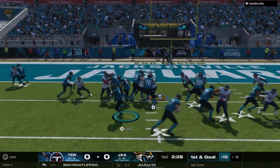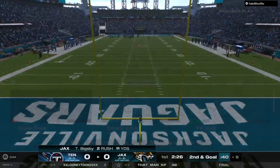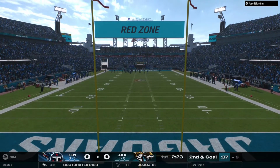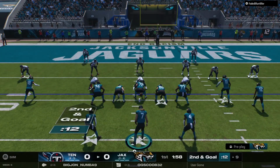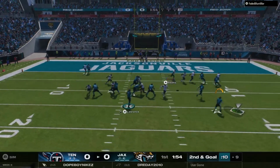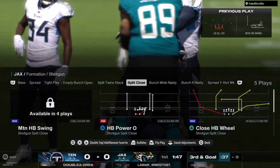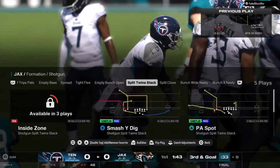1st and goal. And Bigsby once more. And he is going to lose yardage here. It's a loss of 4 there, bringing up 2nd down. Lawrence. And he maybe makes it back to the line of scrimmage. That's it. So nothing doing there. And that'll bring up a 3rd down and goal.